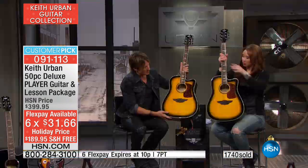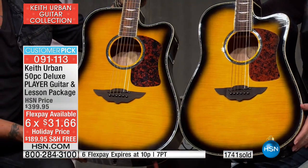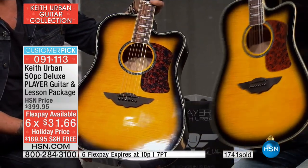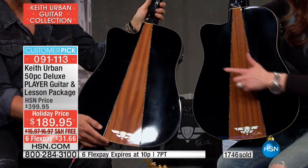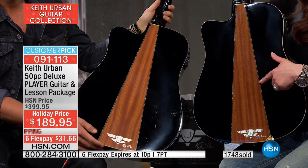Well, these are the same guitar. Yep, same guitar. But you can see they're different. It's like they're the same, but they're different. They are different, because, as you said, they're not stickers, they're not painted, that's wood. Oh look, you can really see how distinct that wood is. Totally different, everyone's unique.